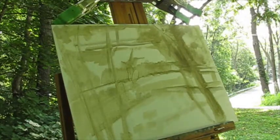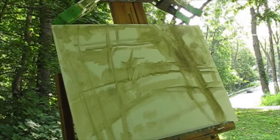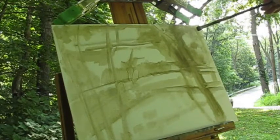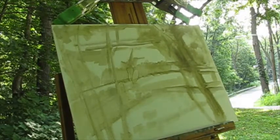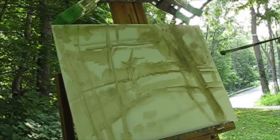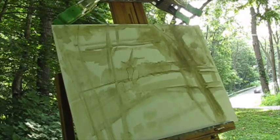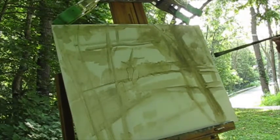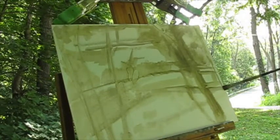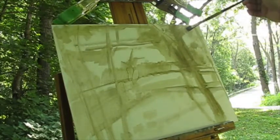I also like to pay attention to the edges of my painting. You want every part of the painting to be contributing to the whole. And it's really easy sometimes to just focus on the center of your painting and not the edges of your painting. It's one of the things I really learned from looking at artists like Diebenkorn. Every area of his paintings, even his most abstract paintings, the edges were always very interesting. So I always try to make the edges interesting.